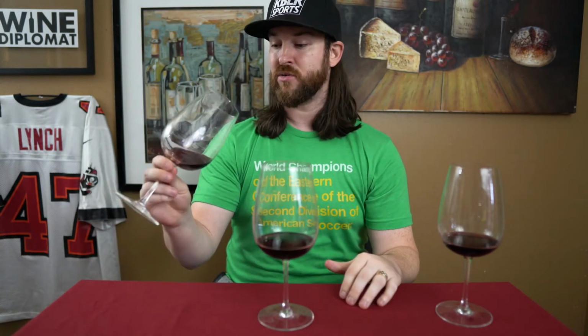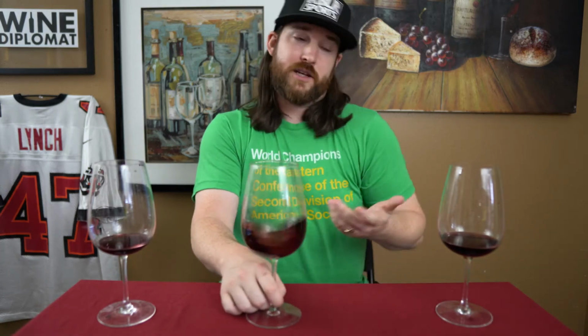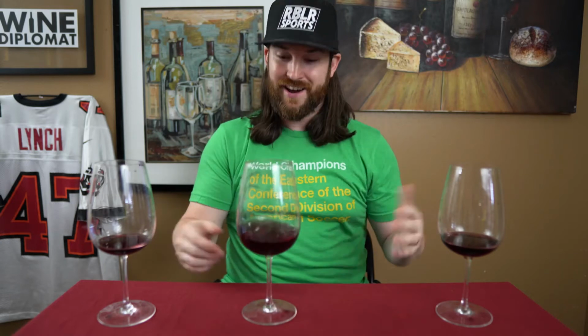I think it's the least expensive. I'm going to put it there. I'm sure this is a really good bargain. I don't know what the price is, but I think it's under $15. And if that's true, I think it's a really good deal. If this ends up being the most expensive wine, I think it's got a little bit of room to grow, but we'll see. That's part of it too, we're going to find out in just a second.